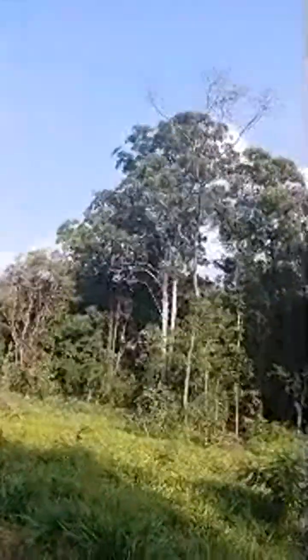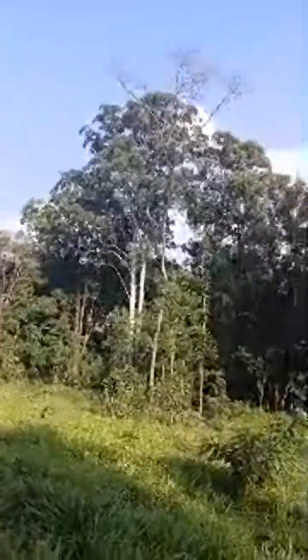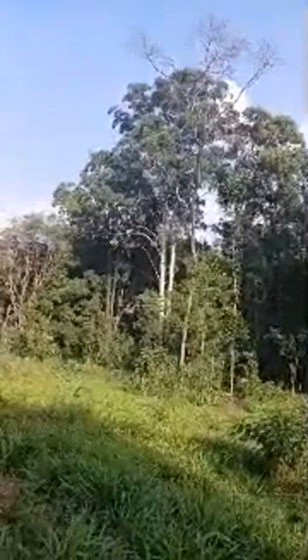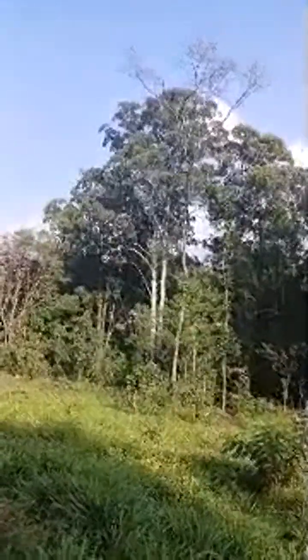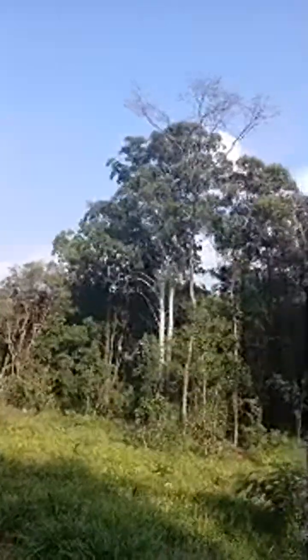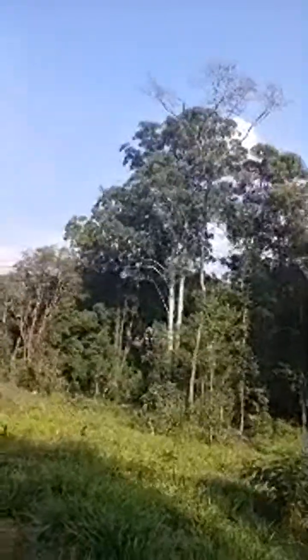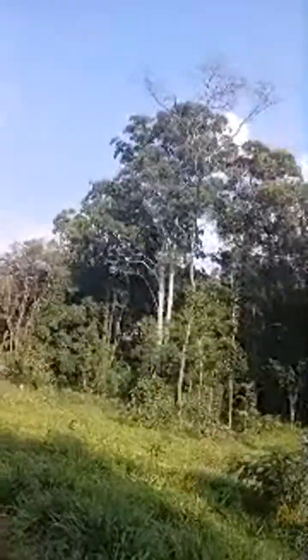Look at how big that tree is, and it's that big because it's very close to the water. The closer you are to the water, the faster the growth rate you get.